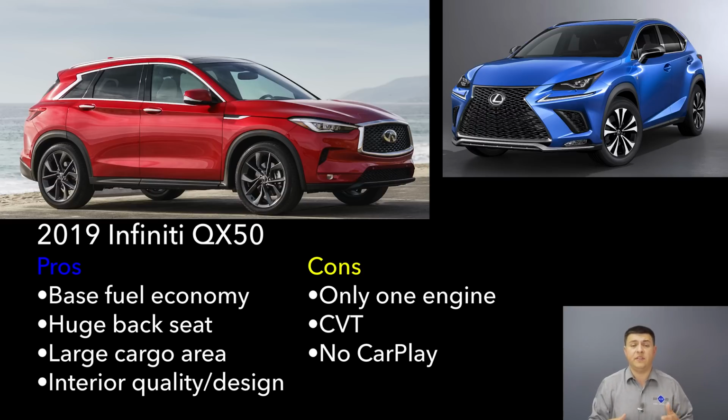Fuel economy is better than the non-hybrid versions of the NX 300. However, one of the ways that Infiniti gets there is by the use of a continuously variable transmission. So if you're not a fan of the way CVTs drive, you probably don't want to look at the Infiniti.